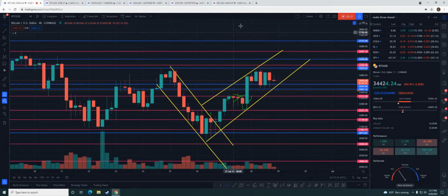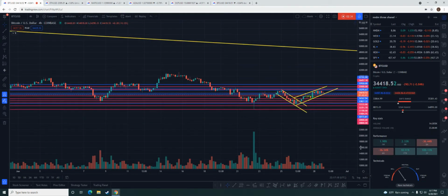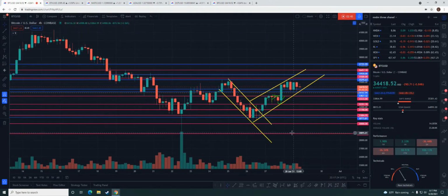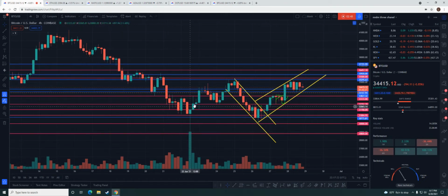Now, is it going to break to the downside? It could. I know in the past I got rid of all these wedges, because this was a wedge that we broke out of. But yeah, this has more potential to go to the downside. Now, is there anything else that we could see here? Well, this was kind of a bottom.